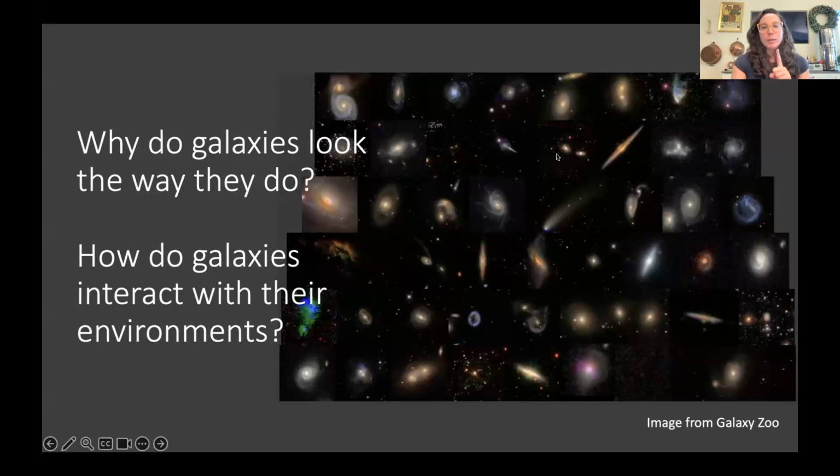Some of them we can say, oh, there's a merger happening. Two galaxies are close together and they're going to merge, and that's why they look the way they do.